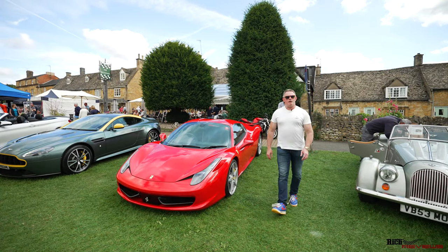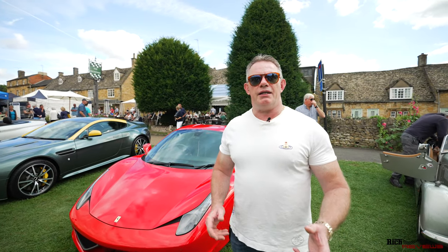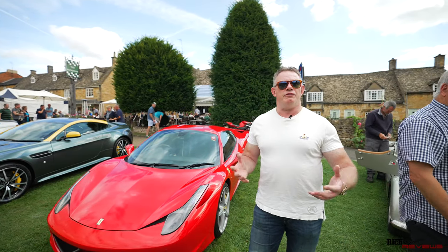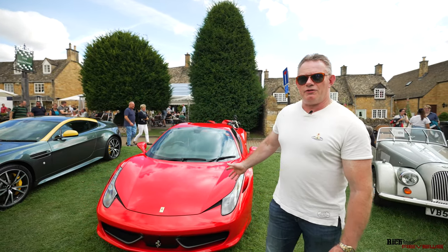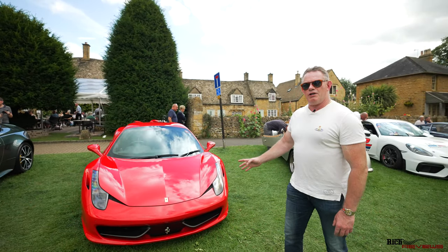So we've had some varied weather today at Broadway Car Show. It's been raining, it's always been warm, but we've had some good sunshine as well. It's a modicum of sunshine and rain really today. And the sun's just coming through the cloud. As we can see here, we've got a 458 Spider. This is where our car's been all day, and it's had a lot of attention, some really positive attention.